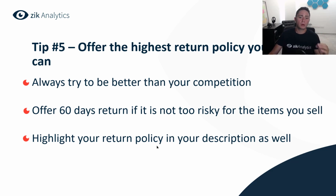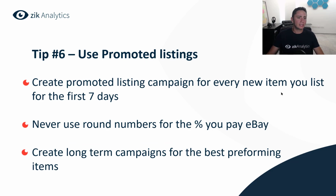Highlight your return policy in your description as well. So if you offer a 60 days return policy, be proud about it. Highlight it, make it bold, make it big, make it in red. So buyers know, I can trust this seller, he's accepting 60 days return, all right? Let's move on to tip number 6, and that is use promoted listings.